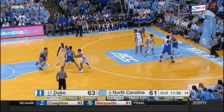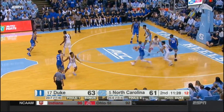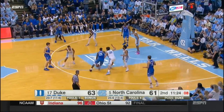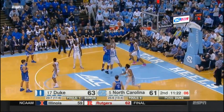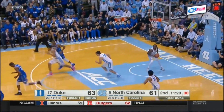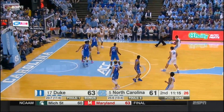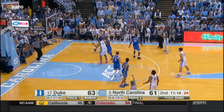Kennard working off low screens from Jefferson or Harry Giles. Barry forces him out. He hands it off. Jefferson reverses back. Too strong. That was a good job defensively by Joel Barry.